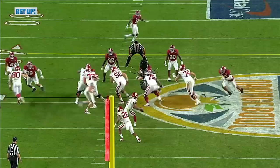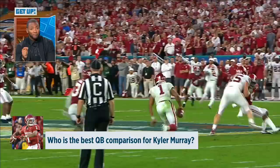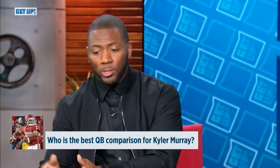but here he is against Alabama. You're going to see him avoid the rush, make a throw on the run. If this throw is short by an inch, by a foot, by a yard, this is a ball that is broken up. This is a team that was getting drummed by the Alabama Crimson Tide, and it was only because of Kyler Murray they got back into the game, and it was because of plays like this that he can make that no one else in college football could make last year.